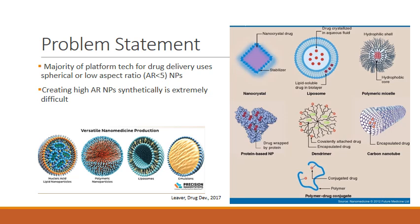Carbon nanotubes are also being investigated and have high aspect ratios, but the drawback is that they have very low biocompatibility. One of the reasons why there are so few high aspect ratio nanoparticles being investigated might be because it is extremely difficult to create them synthetically because of polydispersity and poorly controlled chemistry.